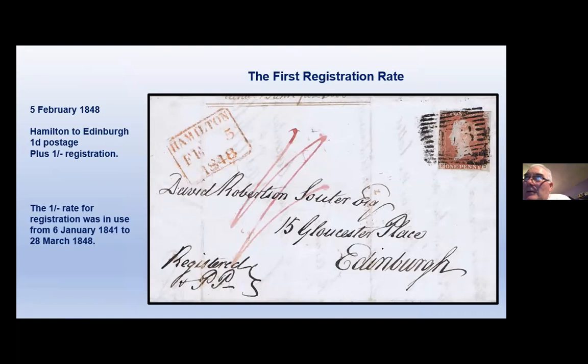Now, we'll look at the early registration rates, first of all. This is from the first rate, which was 1 shilling. As you can see, this is a letter from 1848 from Hamilton. It has the penny stamp, which prepays the postage. And you can see that red squiggle in the middle, which signifies 1 shilling in manuscript. So that's that first rate.